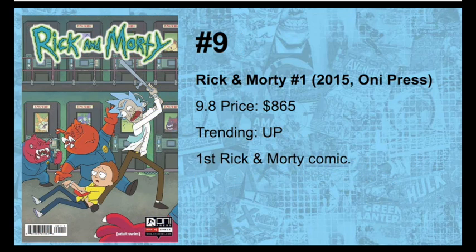Number 9 is a comic that just doesn't seem to stop trending up. This was the second book of the 2 that I mentioned that had all green arrows on GPA, meaning every grade was trending up. As much as it pains me to say this, it's very possible that this could be the number 1 modern book someday.